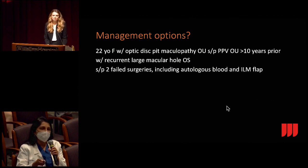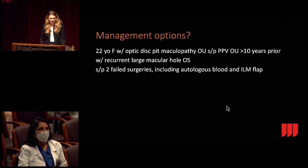It sounds like the ILM's already been broadly peeled. If it wasn't, then you could do a vitrectomy with ILM inverted flap over a large macular hole. We decided to proceed with vitrectomy, oil, and autologous retinal transplantation.